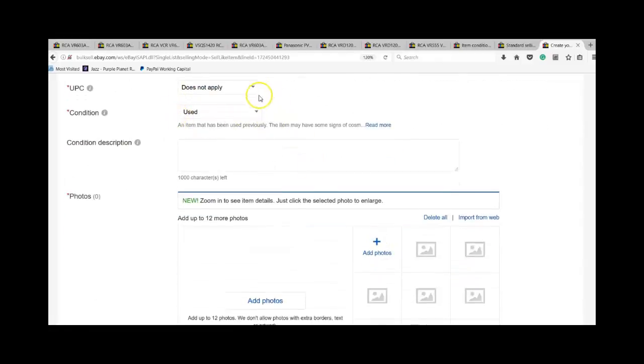Here, this is the condition. It's an electronic item, so these are all of the condition options that we have for this item. This is used, and I'll put the information here.